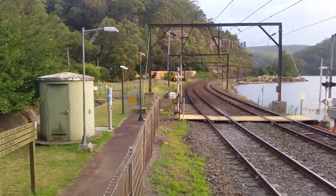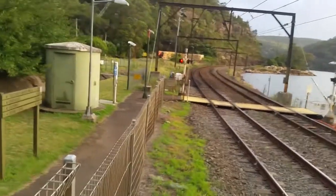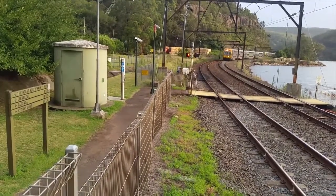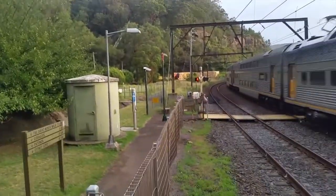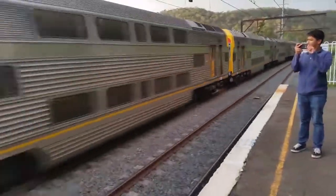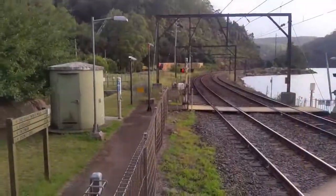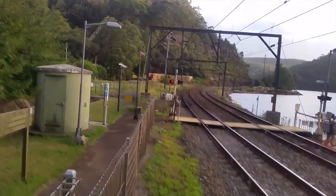Have a central service about to arrive into platform number one if anyone has requested to get off, but for some reason it looks like a V-set. It is a V-set. V5. This service is passing. B23, trailing half. Have a central via the North Shore service about to pass through platform number one.